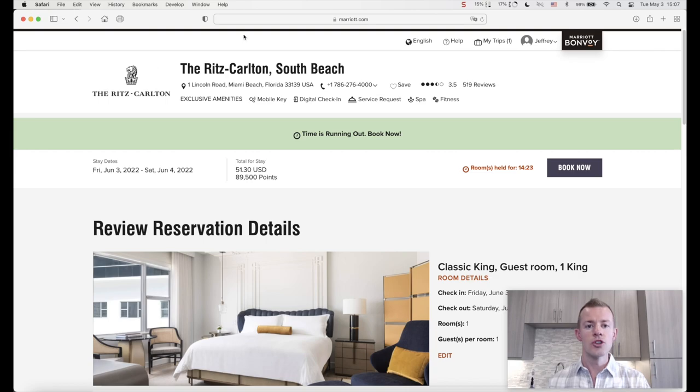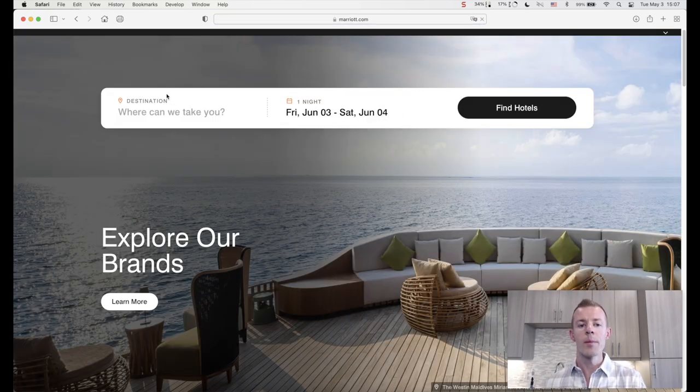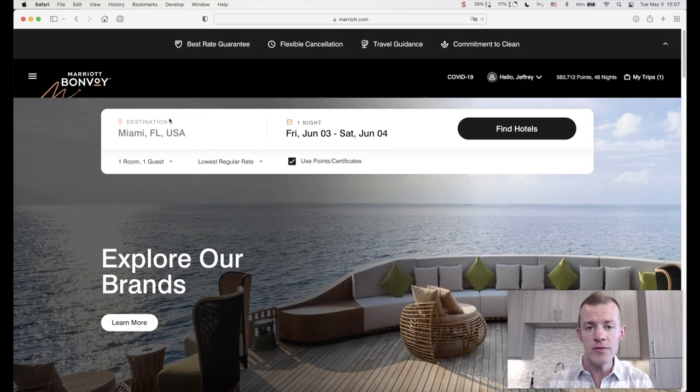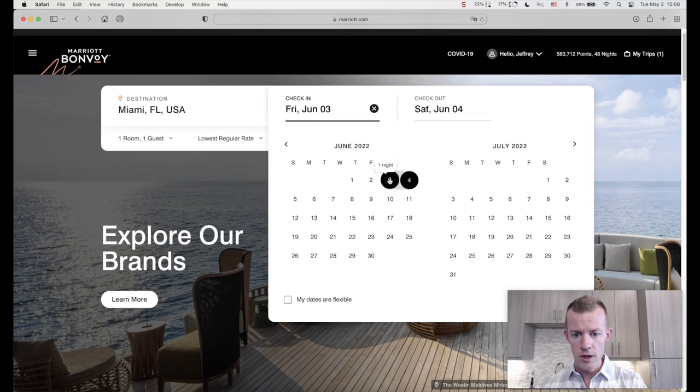Let's go back to just Marriott.com here and search for what would happen if you want to do two or more nights at a time. Because I do have two certificates. In the past, you'd have to do multiple bookings. And then when you check into the front desk, the agent would combine them all for you and allow you to stay in the same room. But now, if we do June 3rd through June 5th, I'm gonna go two nights.